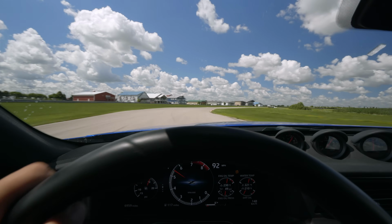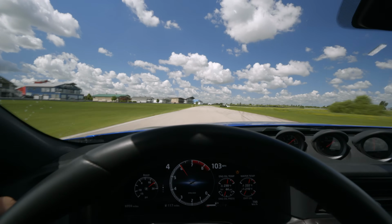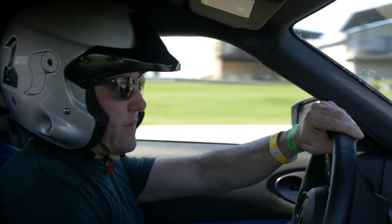So Mark, we're at Autobahn Country Club and the all-new Z. This one has a manual transmission and is on RE71 RSs. So, what do you think? I really love driving this car, Jack.